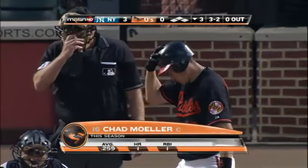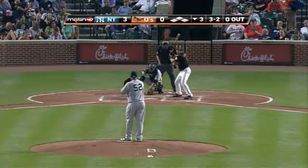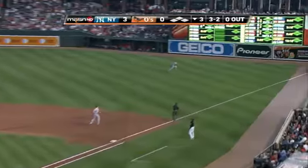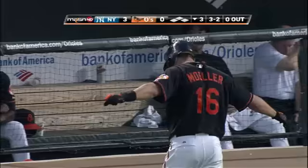And oftentimes when CC Sabathia is around the plate as much as he is tonight, he'll get that call. 3-2 count. Moeller goes after it down the line in right field. Nick Swisher over and has room in foul territory. 1 away here in the third.